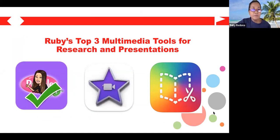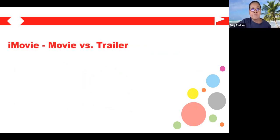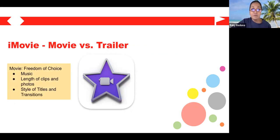So I've talked about Pebble Go. Let's talk about iMovie. iMovie is a great multimedia tool. So when you go into the app, you'll notice that if you select movie, you have a lot of freedom to create your movie. You have freedom of choice as far as music, length of the clips. You can make it as long or as short as you like. It's not set. And the style of the titles and transitions, you may choose whatever style you like.